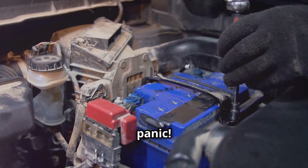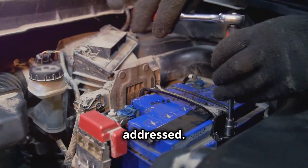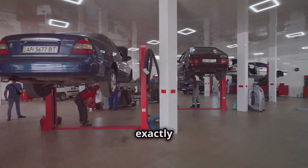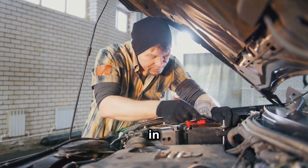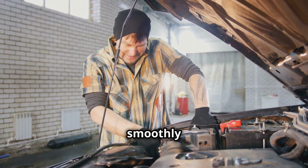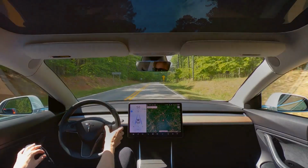Don't panic. It's a common issue and can be addressed. Just take your Tesla to a Tesla service center. The experts there know exactly what to do. They'll get your battery back in shape, ensuring your Tesla runs smoothly and efficiently once again.